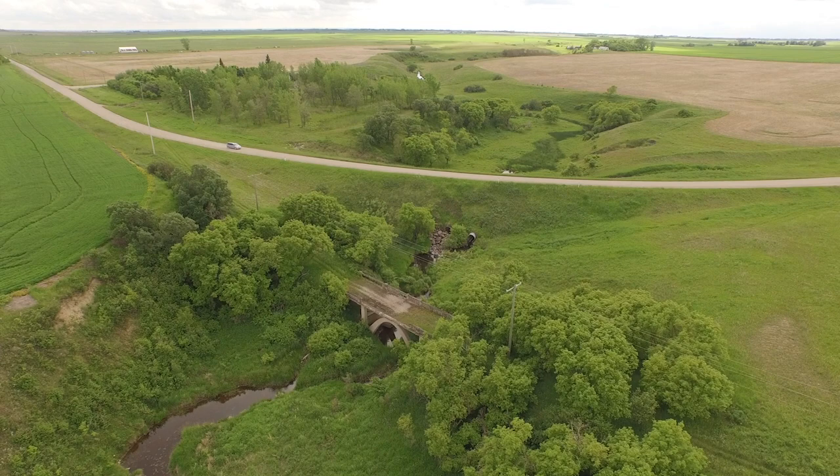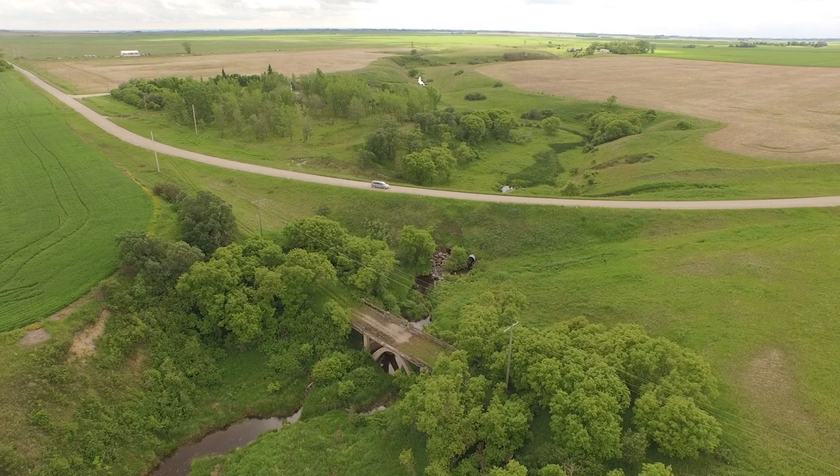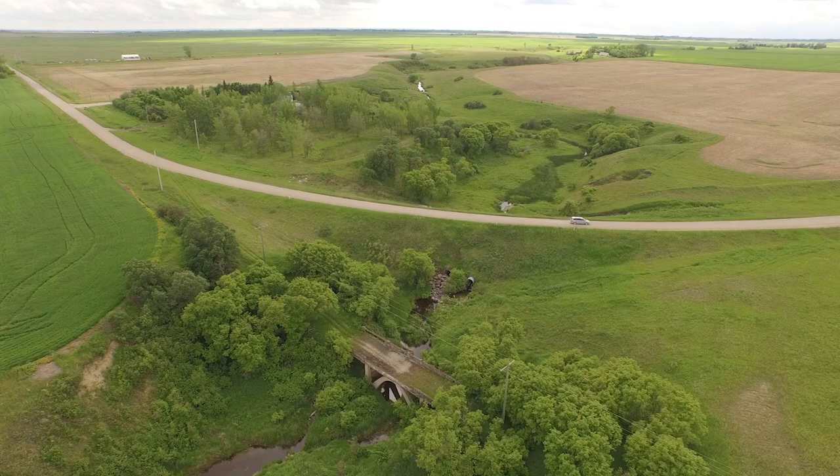The important thing about the Margaret site is that it illustrates three generations in the bridge technology of Manitoba, and bridge technology is an important part of the transportation history of the province.